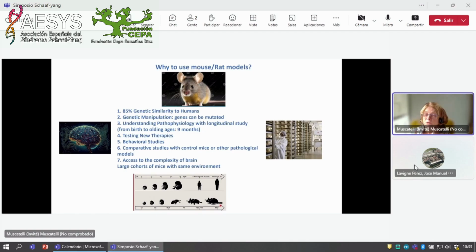And we can test new therapies. Transgenic mice serve as a reliable platform for testing new drugs, gene therapies, or other interventions before moving to human clinical trials. We can perform behavioral studies. Neurological disease often leads to changes in behavior, cognition, motor function, and so on. And transgenic mice can be tested in those assays to study how genetic changes affect aspects of brain function and how therapeutic treatment can rescue a normal behavior.